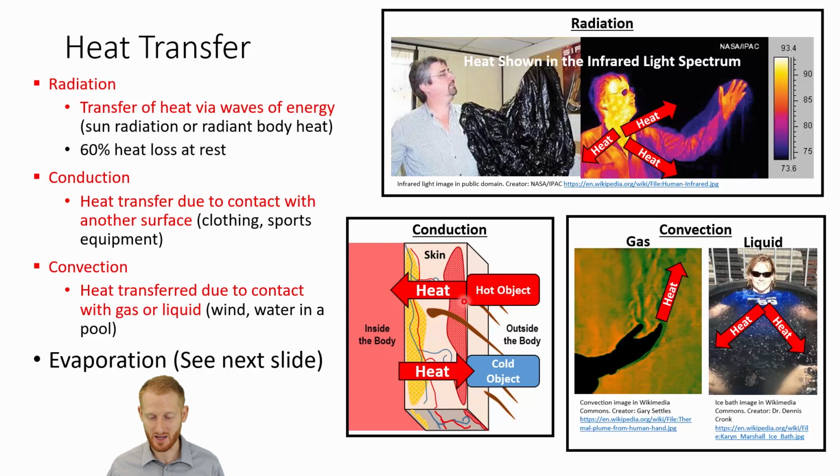That is conduction happening. We can also lose heat if our bodies touch a cold object. So think about maybe an ice pack or something touching your skin. A lot of our body heat will then go into that cold object, leaving our body and heating up that object. So both of these, whether it's coming into our body or leaving our body, are conduction.